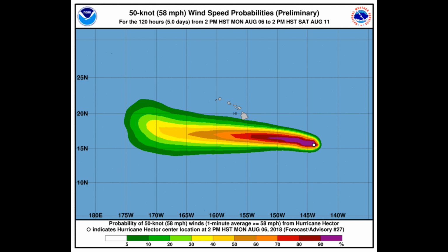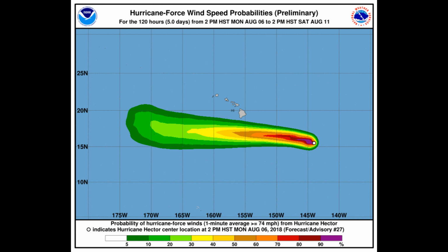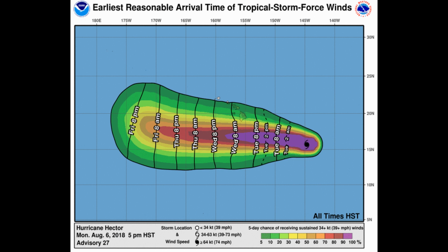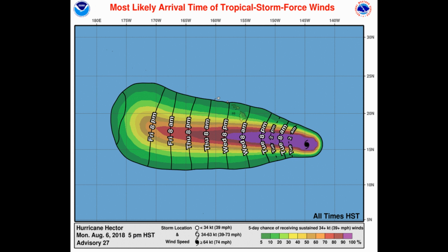Now we have a look at wind speed probabilities. This is the 50 knots or 58 miles per hour. And the wind scale is at the bottom of the screen. Now we have a look at the 120 hours. Earliest reasonable arrival time of tropical storm force winds. And the scale's in the bottom right hand corner of the screen, and you can see the intensity, and the Big Island still in the wind field. Most likely arrival time of tropical storm force winds.